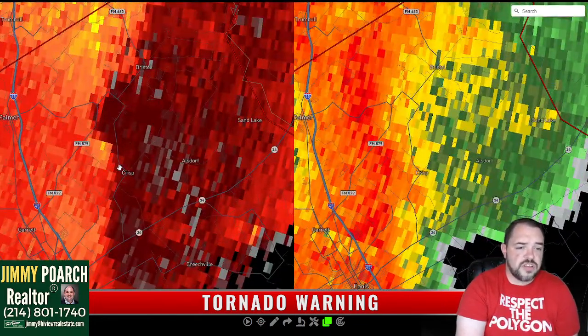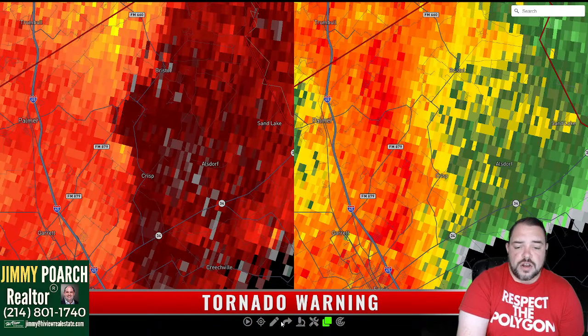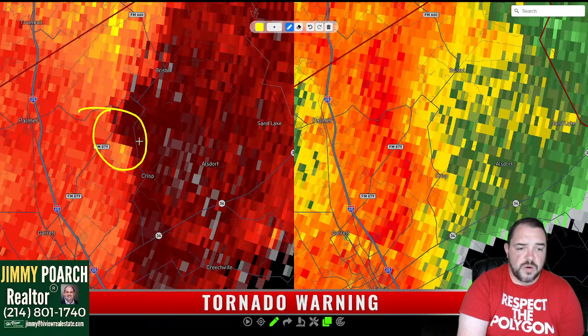Now, just to the east of Palmer here, near the Crisp area, and moving towards Bristol and Alsdorf and Sand Lake, all of this could possibly pose an issue. So that's what I'm a little bit concerned about here, because we could, again, be seeing one of these just brief rotation here.